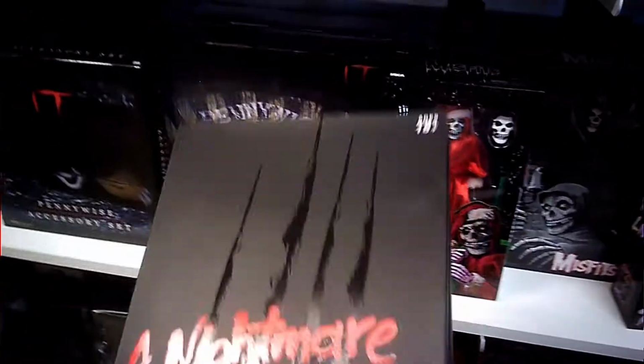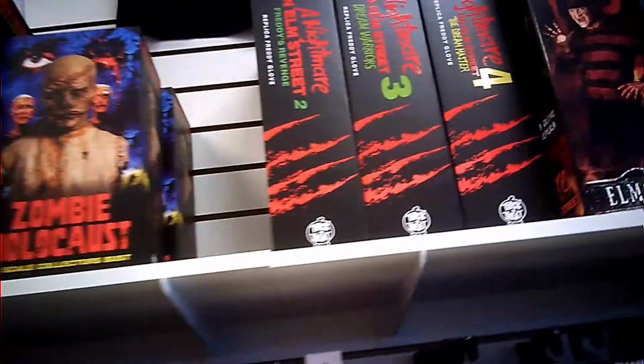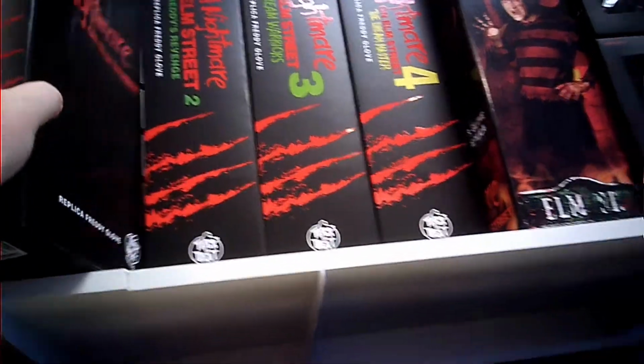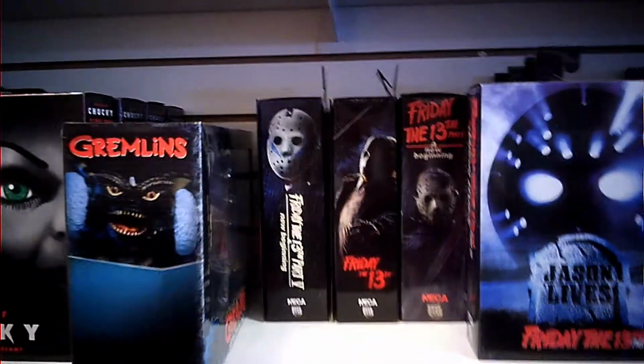It's a nice looking box. I really like the way the box looked. And it's a good looking glove, if you had the right way to display it. I don't know how much his glove changed over the few movies, I guess.